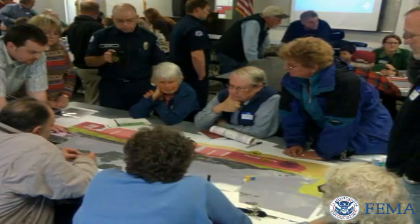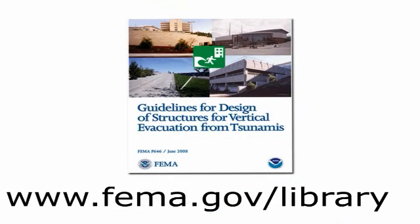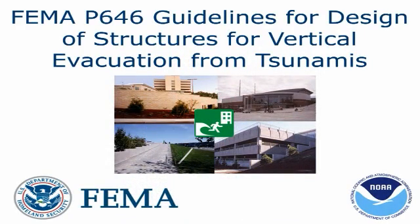Vertical evacuation is one of many hazard resilience strategies to be considered during the risk mapping, analysis, and planning effort in your community. If you're considering building or retrofitting a structure to be a tsunami vertical evacuation refuge, then have your architect or engineer consult FEMA P646 Guidelines for the Design of Structures for Vertical Evacuation for additional information.